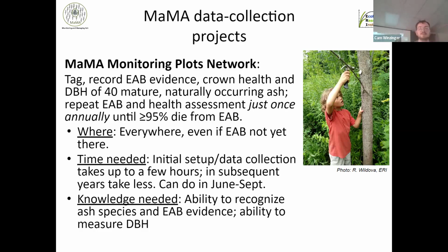And the knowledge needed there, similarly, you need to be able to recognize an ash species from other tree species and evidence of EAB, and then also the ability to measure DBH. It's not hard. You just wrap a measuring tape around the tree and record how big it is. It's not that complicated. I believe in you guys.